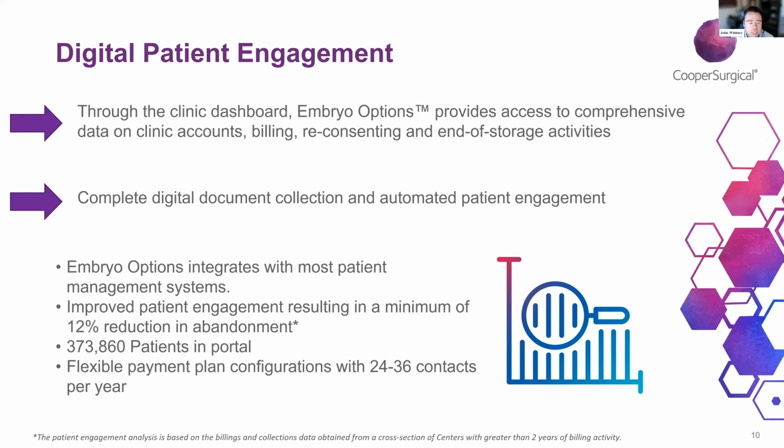With that digital patient engagement, we give you flexibility to configure whatever you need to configure with your payment plans. If you have patients that are on free, if they're on discounted plans, if you want them to start billing in a year, if you want to give them 2 years and start billing, all of those are done within the payment plan configuration. And during your onboarding, you'll be able to speak with Laura and the customer success team to make sure that we meet all of your individual needs with that.